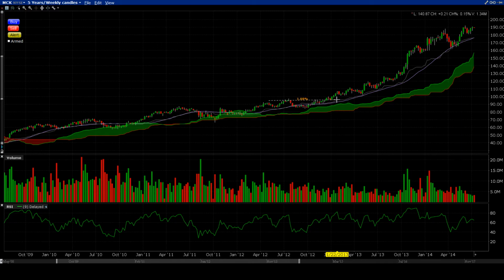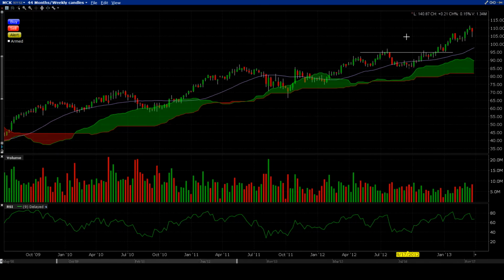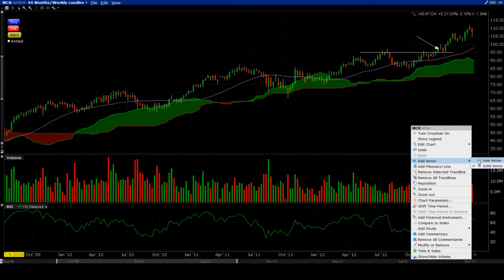But there were multiple. See, it doesn't have very much volume, like on the quadruple volume. Let's just zoom in a little bit. There we go. Let's say we're here, and I have this candle right here. Add arrow right here, this one. And where's the corresponding volume?